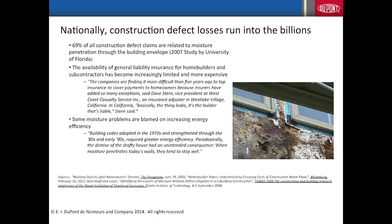Nationally, this is a North American figure, but 69% of all construction defects are moisture related. And I think Andy mentioned a higher number than that. But with that, it says building codes adopted in the 1970s and strengthened through the 80s and early 90s required greater energy efficiency. Paradoxically, the demise of this drafty house had an unintended consequence. When moisture penetrates today's walls, they tend to stay wet.